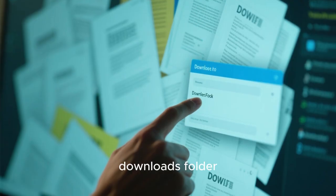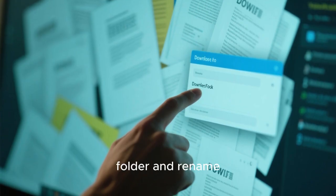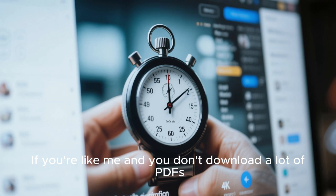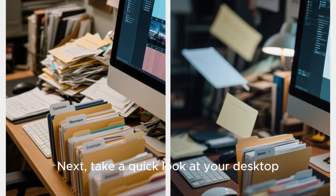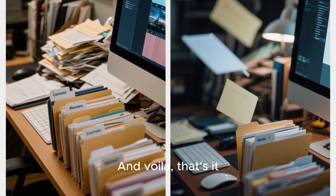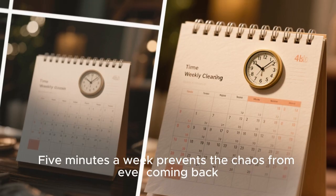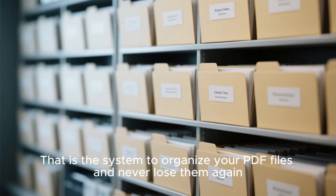First, open your Downloads folder and move every PDF to its correct home in your master folder and rename it properly. If you're like me and you don't download a lot of PDFs, this should take less than a minute. Next, take a quick look at your desktop. Is anything sitting there? Give it a home, and voila, that's it. 5 minutes a week prevents the chaos from ever coming back. That is the system to organize your PDF files and never lose them again.